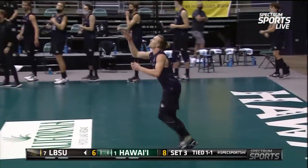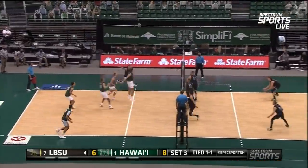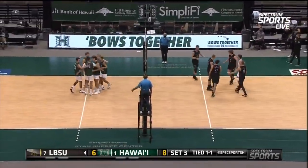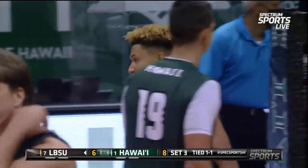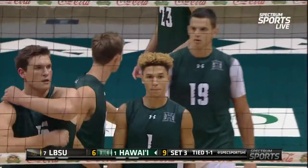Seven kills for Godbold. Hitting 188, six serving eight. Passed by Galloway. He gets the set on the outside, up the ladder, but he misses the floor wide. A net violation, however, called against Long Beach State, so Hawaii gets the point anyway. Got a little lucky on that one.